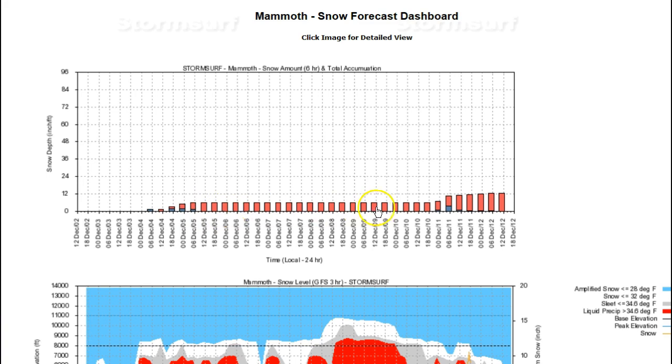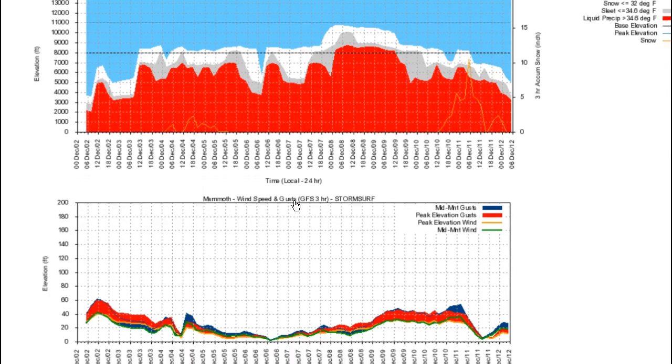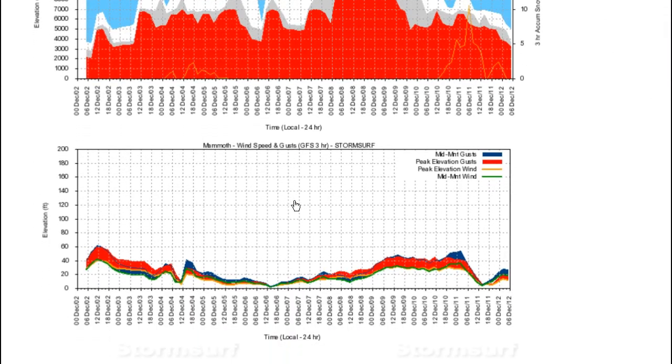Mammoth, very much the same situation. Foot of snow, but that's not till a week out. Mostly, we'll say 6 inches somewhere in the December 4th time frame sort of thing. Same picture at the upper level. The bottom of the mountain is here, the top of the mountain up here. So snow level's better because, of course, Mammoth is considerably higher. The base is somewhere around 8,000 feet, and so that's a lot different than Squaw, which is down about 6,200, something like that. Wind situation, very much the same. All the same weather patterns affecting these resorts the same way.